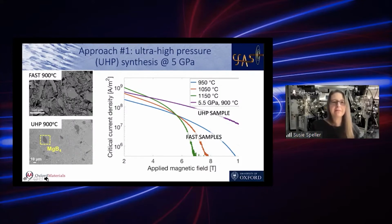And you can see the advantage of that if you compare the microstructures on the left: at the same temperature, 900 degrees C, we can pretty much fully densify the material at 5 gigapascals, whereas in the FAST process we couldn't. It was almost isolated particles.